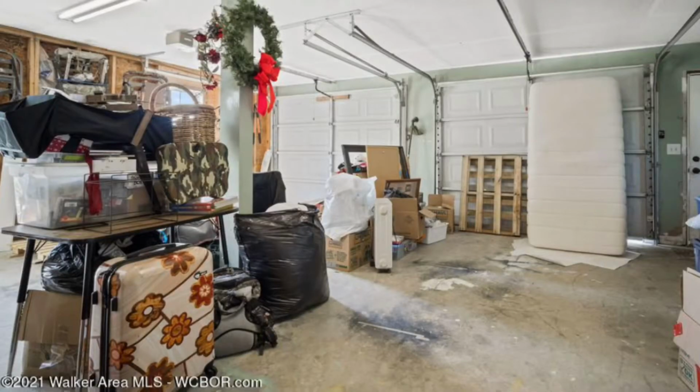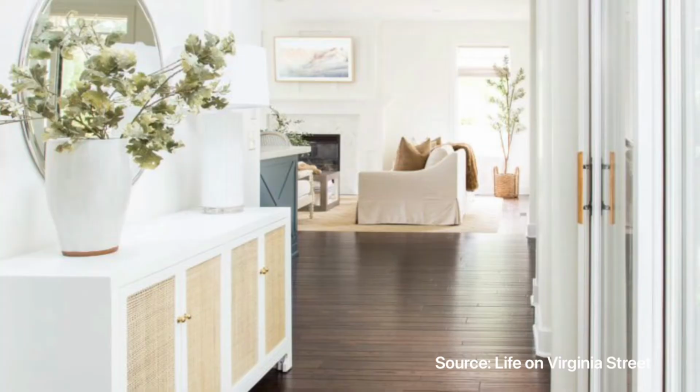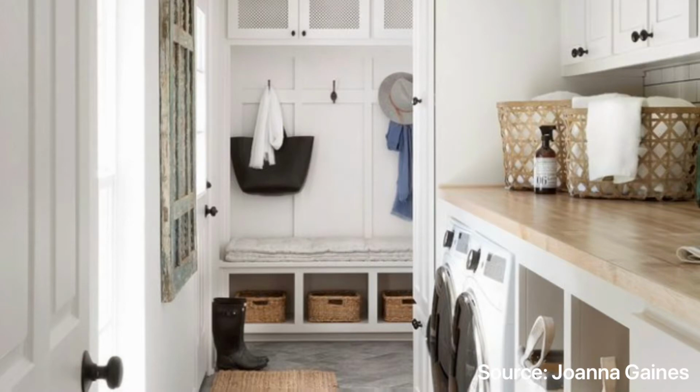And I don't mean just put everything in your garage or basement, because what you don't want is for people to see your home as lacking storage, okay? We're not trying to give off that vibe. What we're trying to do here is make sure that people feel like you have plenty of space, they have plenty of room for their belongings, and that they will be able to make their lives fit in this home comfortably.